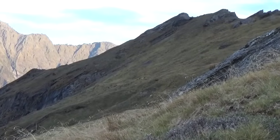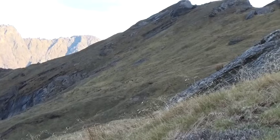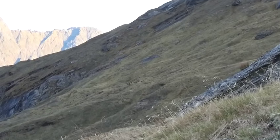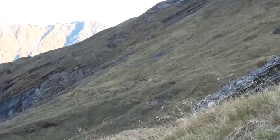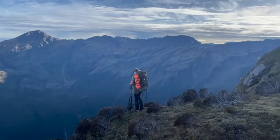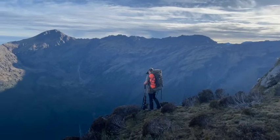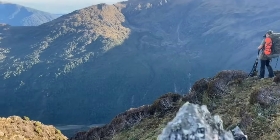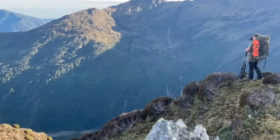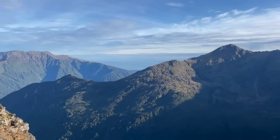Looks like the Tahr are grouping up over there. A mob's just come down from the top, meeting up with the bottom mob. Just made it up onto the ridge line. We can overlook down into the Regina Valley now, right down in there. Out to the coast in the background.